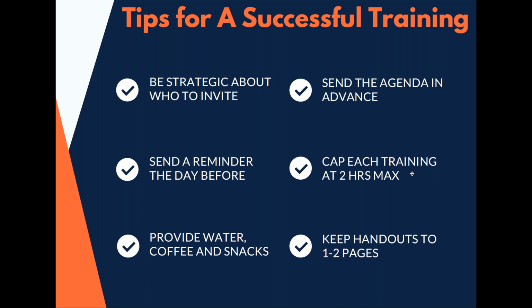I really like to cap everything at 2 hours, because you can see people's eyes glaze over. Sometimes it takes less than 2 hours, but planning for a 3 or 4 hour meeting, it's going to be hard to really engage folks for that long. Make sure you've got coffee and snacks, and bring people to the table, and keep the handouts limited.